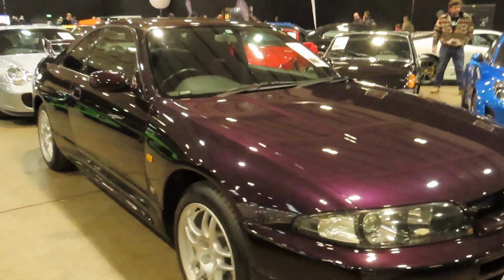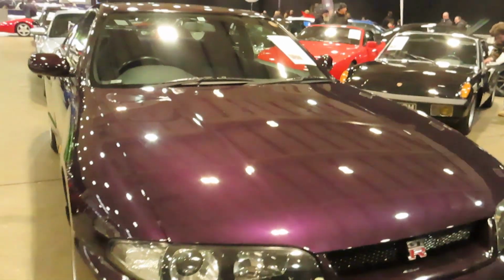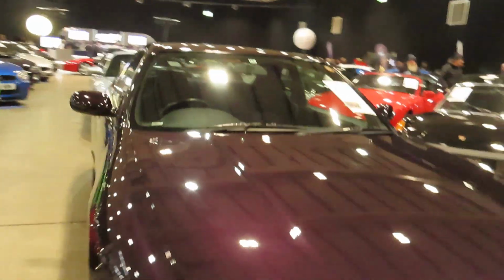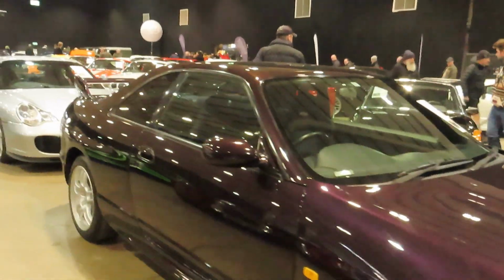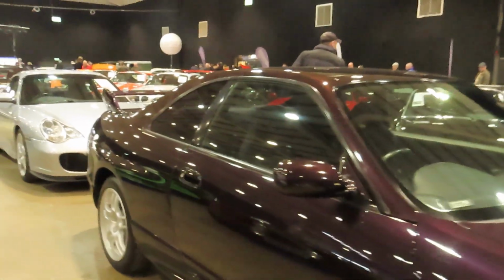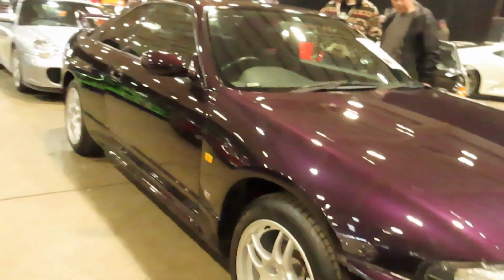We got an R33 GTR now. The estimate of this will probably blow you away. Have a little guess. So it's a V6. I think it's a straight 6, highly modifiable, really desirable JDM car. Estimate 45 to 55 grand. These JDM cars are really, really desirable now. A lot of people are into that.